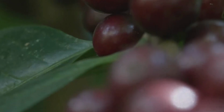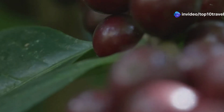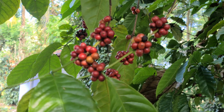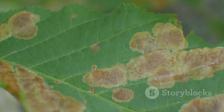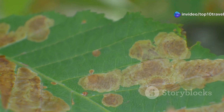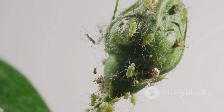The main culprits that coffee farmers often talk about include the notorious coffee berry borer. This tiny beetle drills into the precious coffee cherries, damaging the beans inside, which is terribly frustrating. Then there's coffee leaf rust, a fungus that can make the leaves fall off, weakening the entire plant. And let's not forget aphids, those little sapsuckers that can stunt growth and spread diseases.